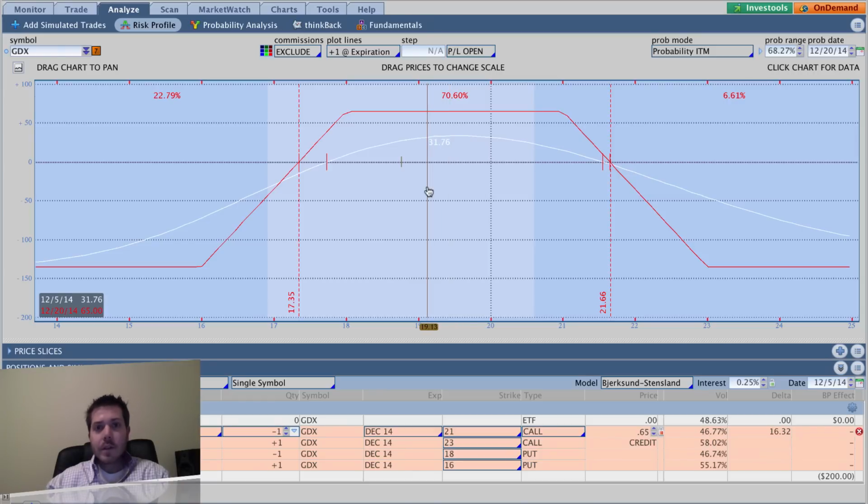I tend to look at things gross of commissions in most cases, but when you have such a commission heavy strategy like an Iron Condor that has 4 legs in, 4 legs out, I do tend to lean more towards paying more focus to the commissions exposure that I have in the strategy.